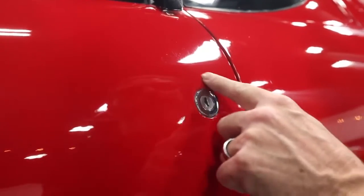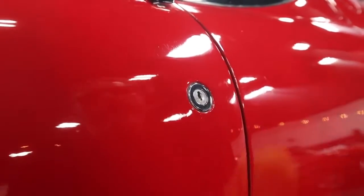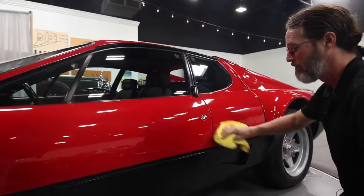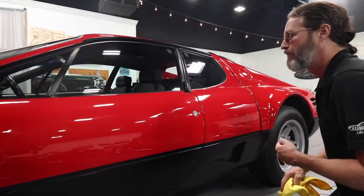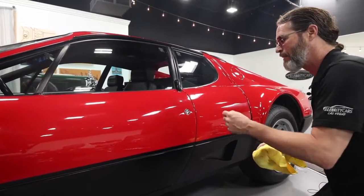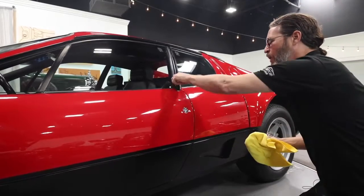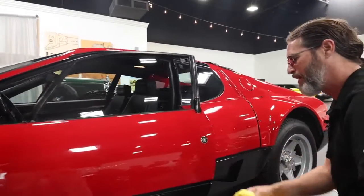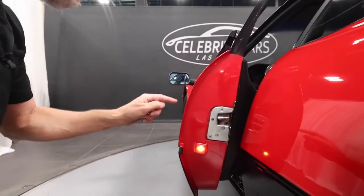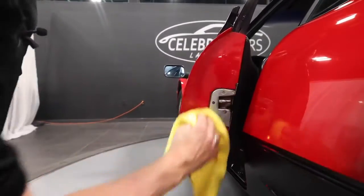And a little buildup around the keyhole. Is it anything anybody should moan and groan about? Me personally, heck no. This car's in fabulous shape. It's 1983 for crying out loud, and some things are gonna go on it. So right around the door, right there, we've got a little action going on. But as you can see, and you saw very clearly, it's very minimal.